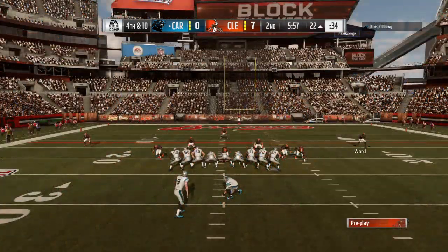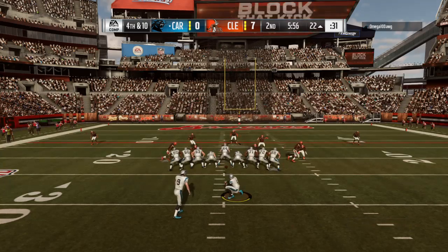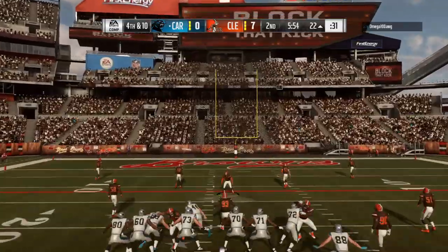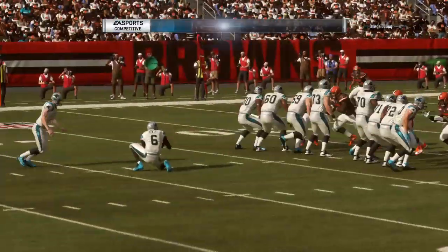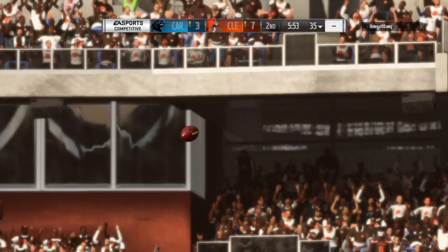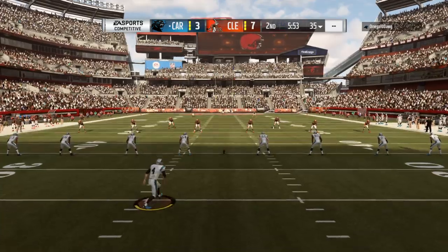4th down, and here's Graham Gano now in the field goal unit for the Panthers. From the left hash, this from 39. And Gano's kick is right through. And they are on the board, but still trailing. It's 7-3. So a good kick there, and they put the bow tie on it with 3 points.